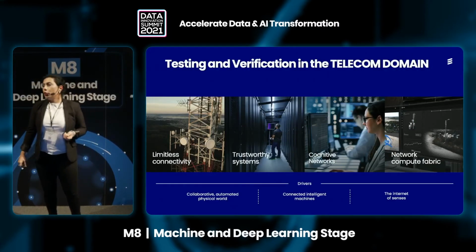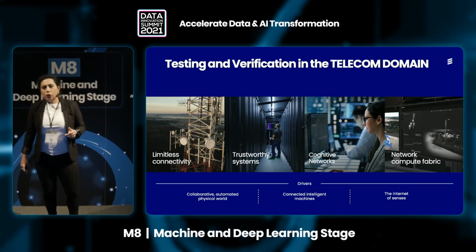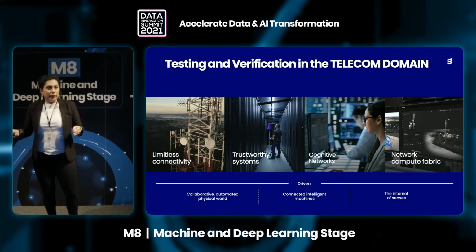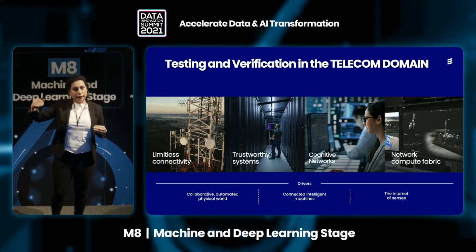At Ericsson, in my group, we are working with testing and verification in the telecom domain. Although we are not in the mobile device market anymore, we are working with infrastructure: cloud infrastructure, radio baseband infrastructure, microwave link infrastructure. More mobile devices require more radio base stations, more network base stations, and we are working on that, besides developing 4G, 5G, and the next generation of the networks.